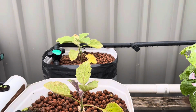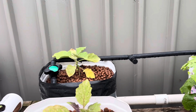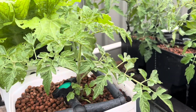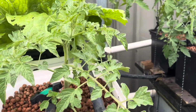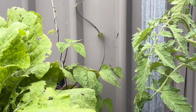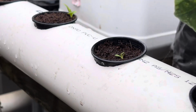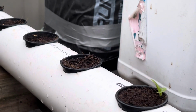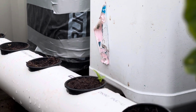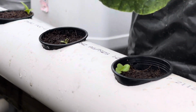Eggplants are looking a bit sad on the leaves, so need to give them a bit of a foliar feed. This tomato's starting to take off, and the beans at the back there are starting to climb. Little NFT system starting to kick along well. Still learning about NFT, and this is a test anyway, so we'll see how it all goes.